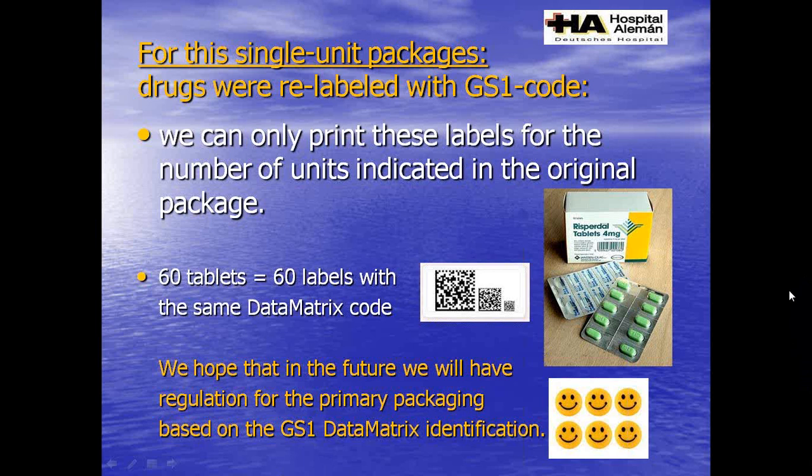We hear you fine. We can only print these labels in the pharmacy for the number of units indicated in the original package. For example, in this Risperdal packaging, we have 60 tablets and we can only print 60 labels with the same data matrix code. The barcode on primary packaging identifies single unit packaging. Print quality is a critical factor and it's very complicated with the ink. At the beginning we had many problems, but now everything is okay. And we hope in future the pharmaceutical companies can help us and make this print on each unit in the industry and not in the hospital pharmacy.